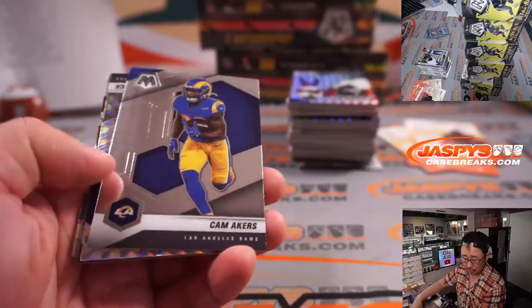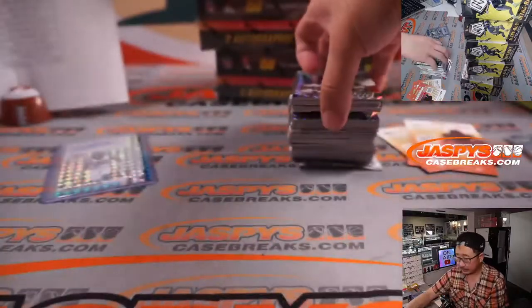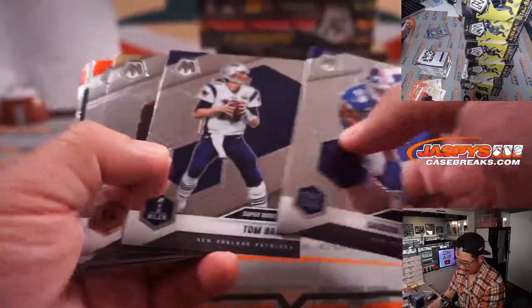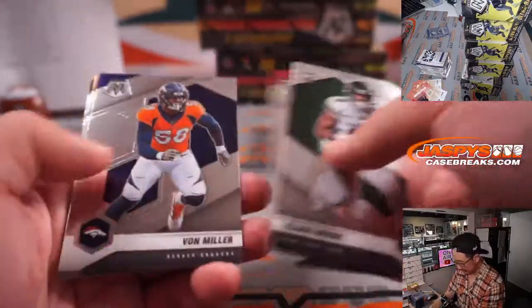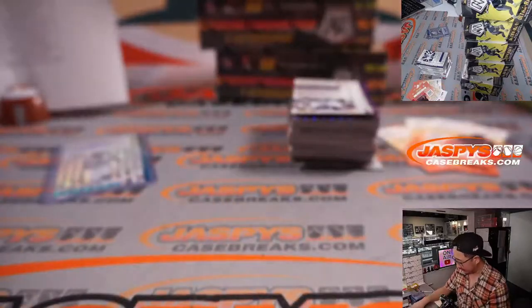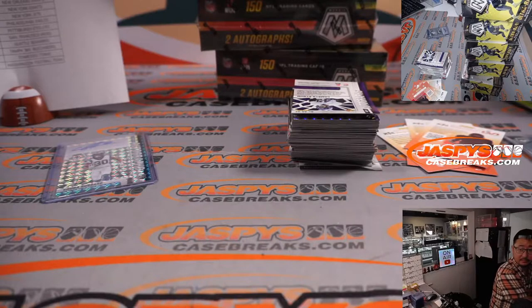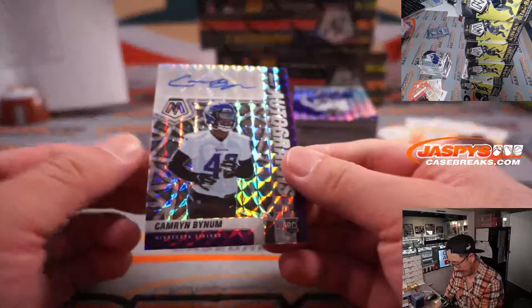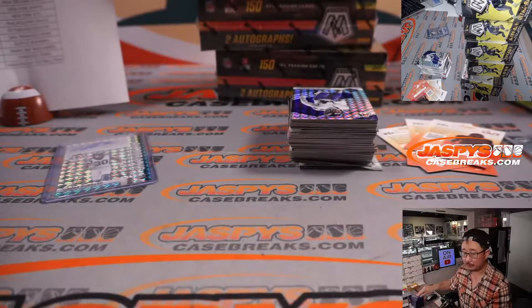Mac Jones will go to the Patriots, Matthew Sherrod. I feel like Vegas still has Mac Jones and Ja'Marr Chase up there as your Offensive Rookie of the Year favorites. And there's Cameron Bynum, Vikings. Patrick Davis, Skol.